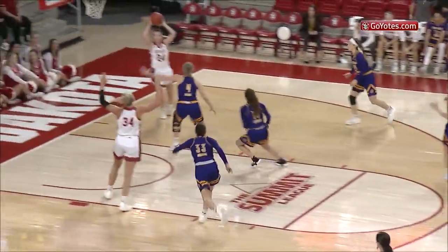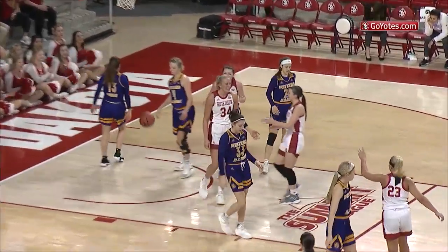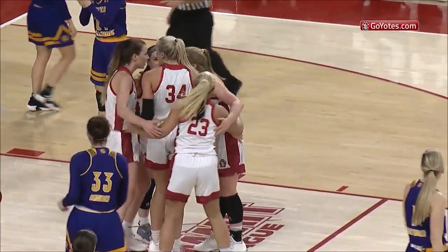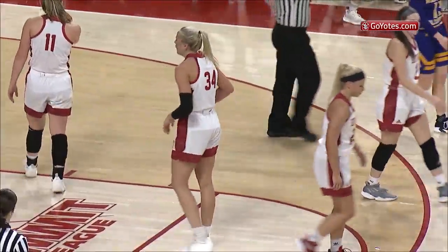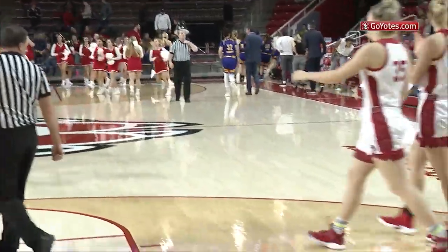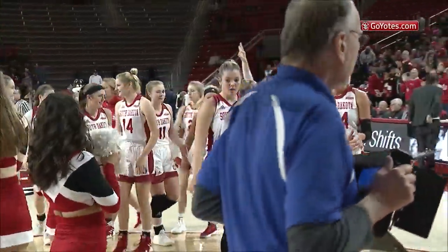Monica Arns holds the ball above her head. Baseline right to Duffy. Fires a pass in the lane. Here's Sherman up with a shot. Scores and a foul called. Chance for a three-point play for Hannah Sherman. Off of the bench, Hannah has 10 points. Carries a three, and South Dakota leads by 30, 48-18. We are at halftime.